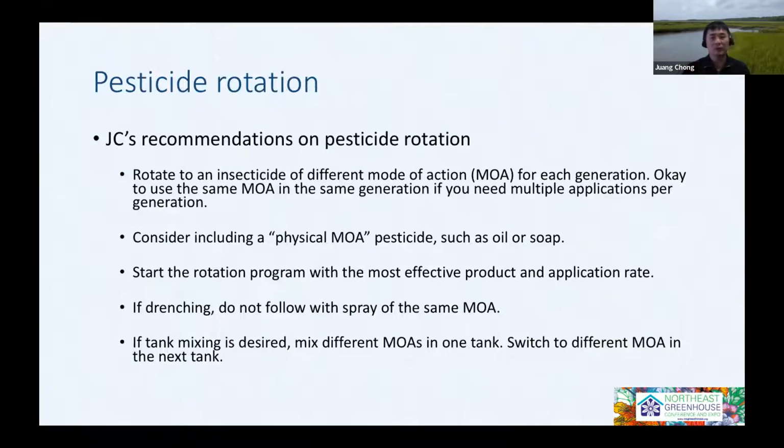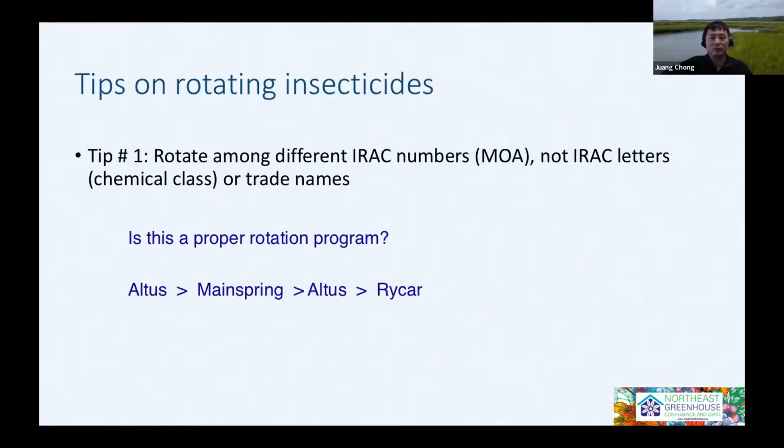So again, these are the recommendations that I give about pesticide rotation. What I'll do next is go through each one of these recommendations and provide some examples of what I actually mean, so that you can understand them based on the examples that I give.